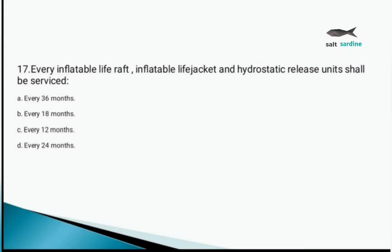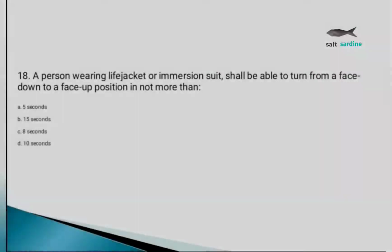Next, point 17. Every inflatable life raft, inflatable life jacket and hydrostatic release units shall be serviced. Option A. Every 36 months. Option B. Every 18 months. Option C. Every 12 months. Option D. Every 24 months. The correct answer is option C. Every 12 months.